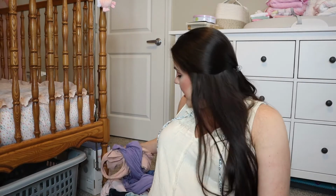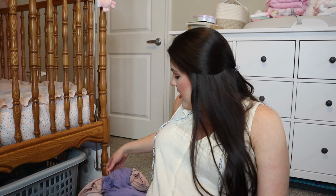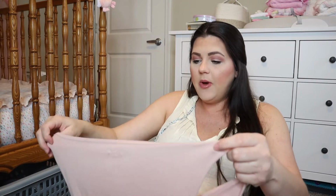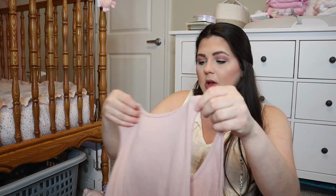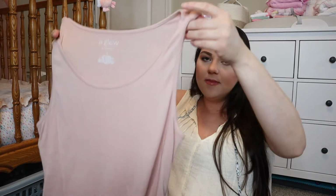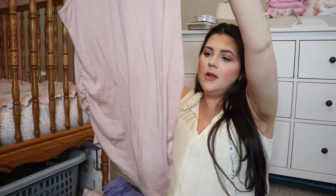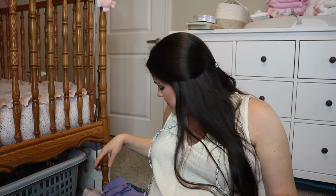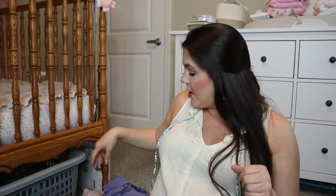The rest of the clothes are over here. These are all from Target, but I just really wanted to show you the range of clothes that Target has. Oh wait, this is not, this is from Kohl's. It's that A Glow brand. Oops. But yeah, this is just a little tank top from Kohl's, which is super cute and so soft, so comfortable. Okay, the rest of these for sure are from Target.